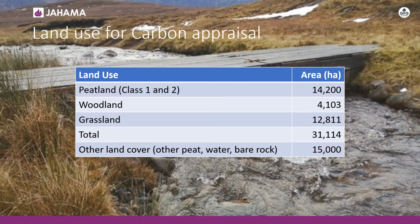To start with, we needed to identify different areas of land use on this extensive estate. The areas that we were interested in are the better quality peatland, the woodland and the grassland. We therefore isolated the Class 1 and Class 2 peatland areas from the published peatland maps of Scotland, 14,200 hectares of those. There's another 4,100 or so hectares of woodland and just over 12,800 hectares of grassland. That means we were working with a total land area of 31,000 plus hectares.